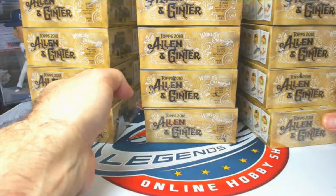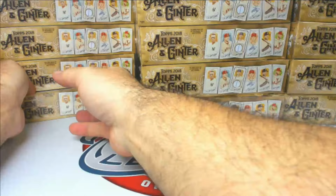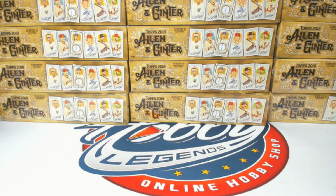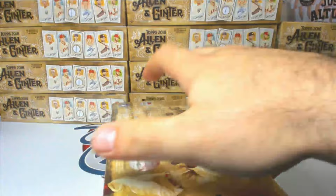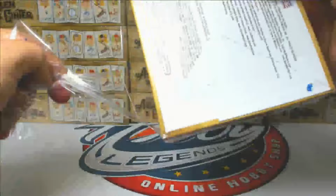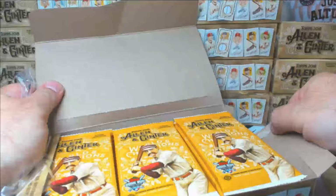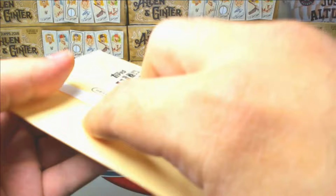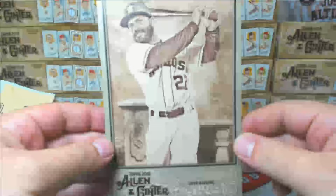Let's do this. Okay, get everyone in the picture there. That would be pretty cool. I would take any red ink auto at this point. Alright, good luck, sir. Box number 1, box topper. Jose Altuve on the board first there. Box topper.